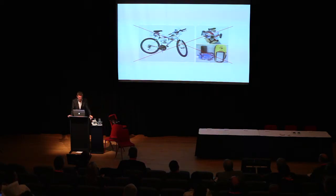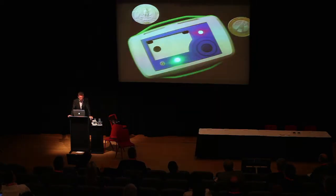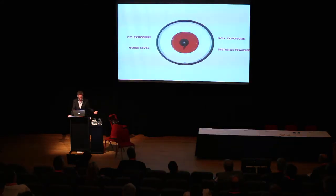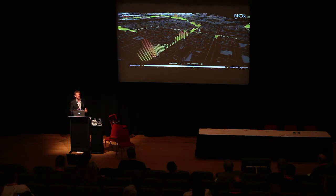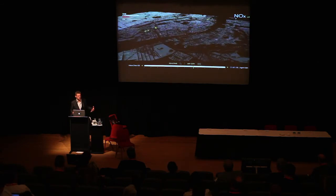Now, believe it or not, today people do a lot of sensing through bicycles, putting sensors on bicycles to understand air quality and a number of other things. There are projects like this, but we thought this was not the way to go. So we decided to go for very small sensors to put inside the wheel, to measure CO exposure, noise, NOx, distance traveled. If you see in this little video, just a few bicycles in Copenhagen, in a few hours, are able to cover most of the city.